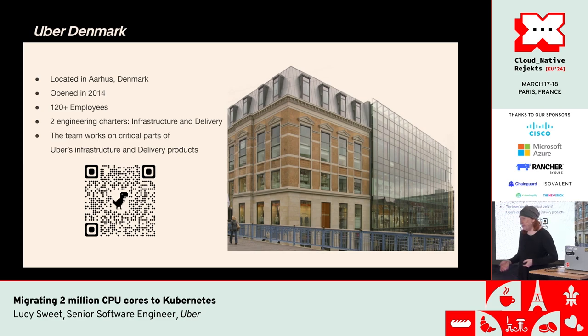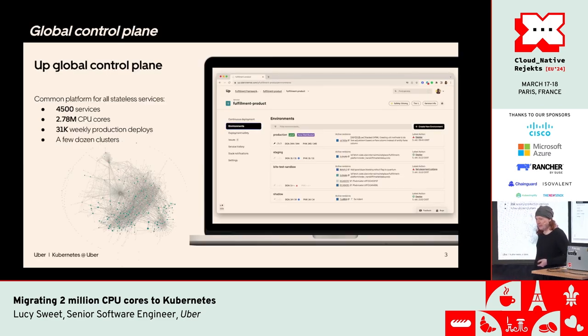I think most of you will know what Uber is already, especially if you're from America. So it translates to a huge amount of stuff. We're counting trips nowadays in billions of trips. And then under the hood, we have 4,500 microservices being deployed by many thousands of engineers.